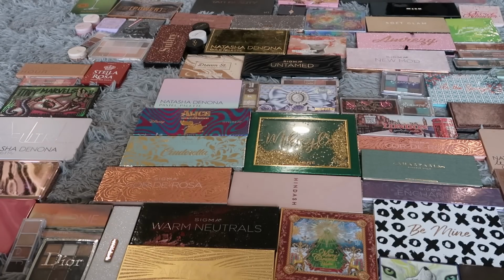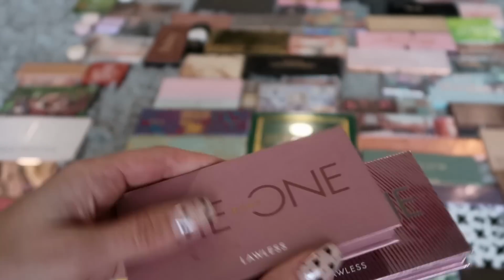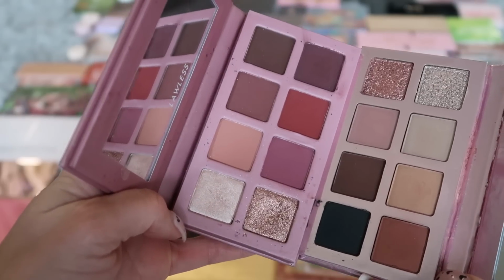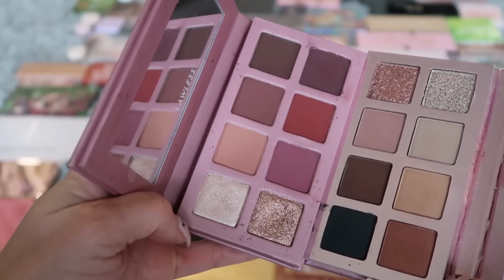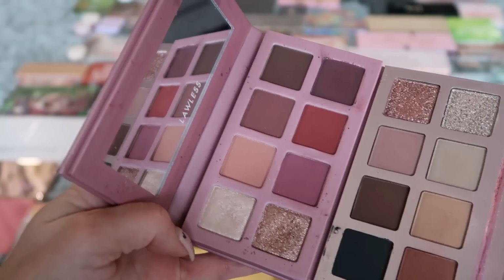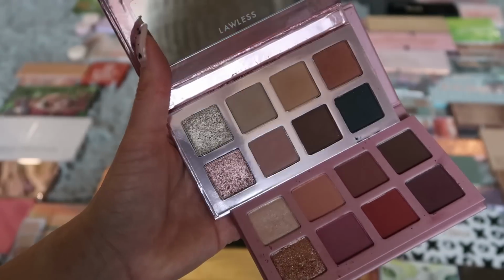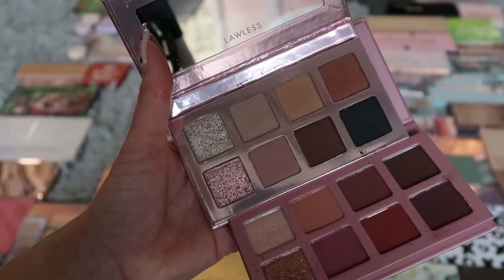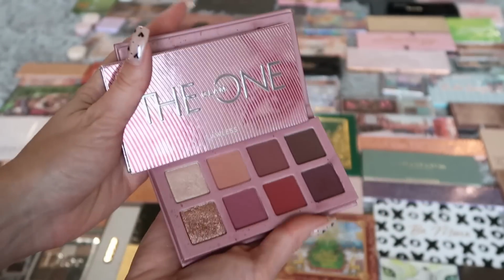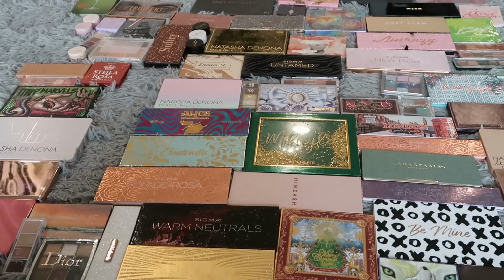But I am going to declutter that one. I see 2 here from Lawless Beauty. We have the baby one and the glam one. I really do like the Lawless eyeshadows. I have some other ones. I know I have a larger one. I believe I have their holiday collection as well that I am seeing here. I don't feel like I need to keep both. I'm gonna keep the glam one. Yep, I'm gonna keep the glam one, and I am going to declutter the baby one. Oh, that was hard. That was hard.